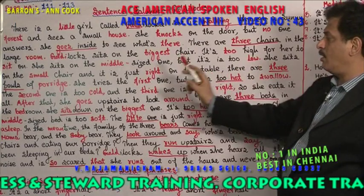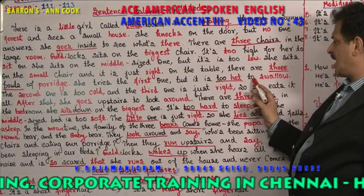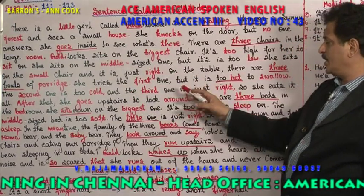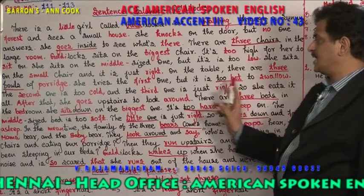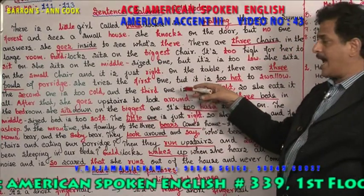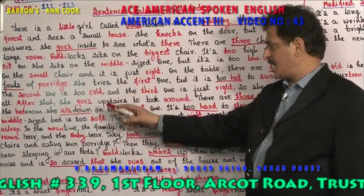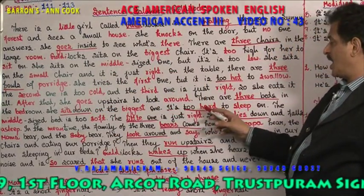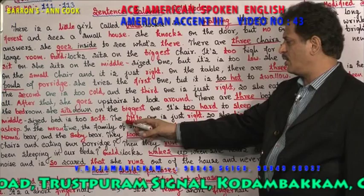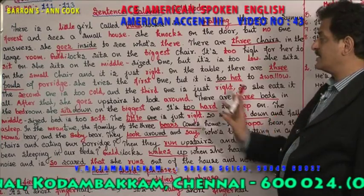On the table there are three bowls of porridge. She tries the first one, but it's too hot to swallow. The second one is too cold, and the third one is just right. So she eats it all. After that, she goes upstairs to look around. There are three beds in the bedroom. She sits down on the biggest one. It's too hard to sleep on. The middle-sized bed is too soft. The little one is just right. So she lies down and falls asleep.